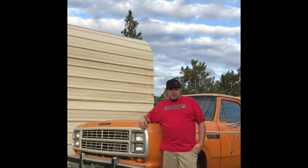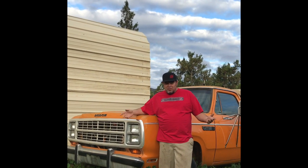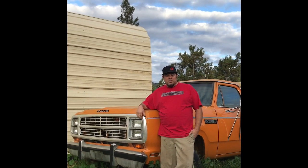And I think 10 to 15 years from now, these things are going to be dried up. Right now they're still pretty plentiful. You can still find them. Parts for them are cheap, but I think they're going to be dried up, and these will probably be the next thing to take off in value.